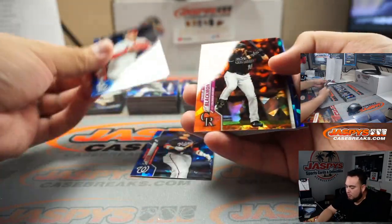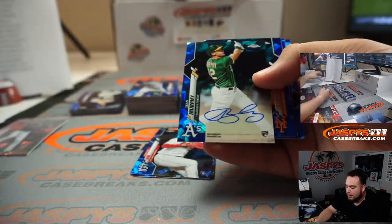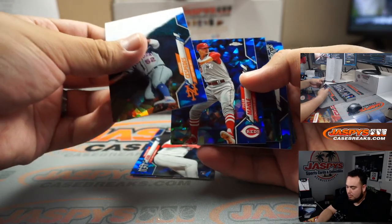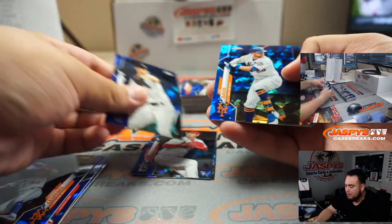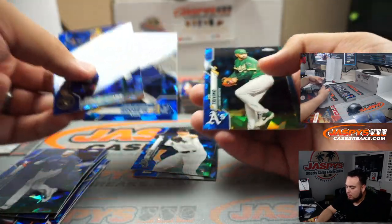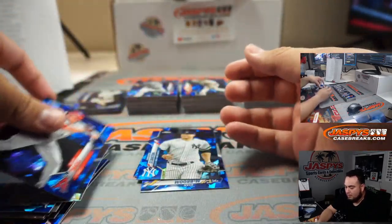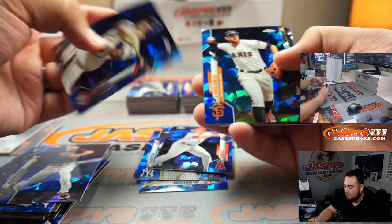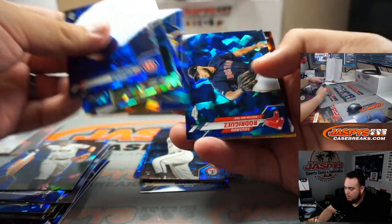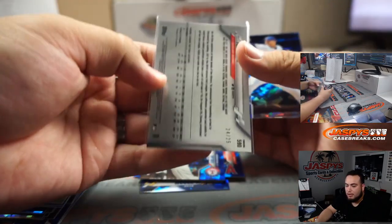Juan Soto. Charlie Blackmon, out of 25, and Sean Murphy. Dylan Cease. Stanton. Longoria. And we got Yu Chang. That's a rookie as well for the Cleveland Indians. Going to Chris.